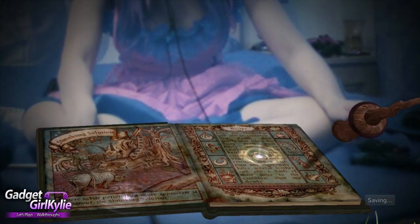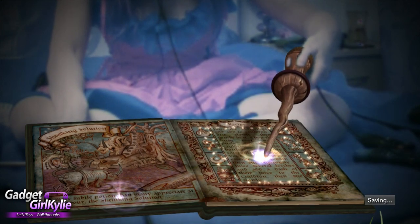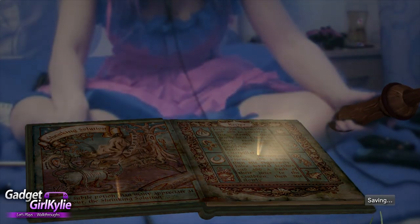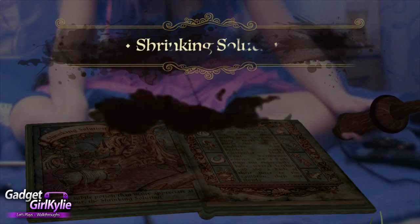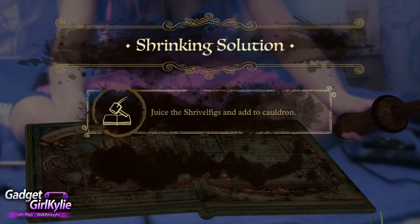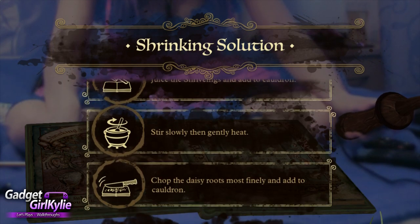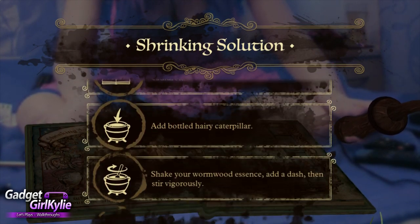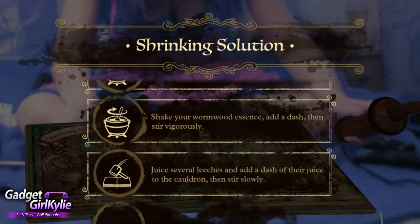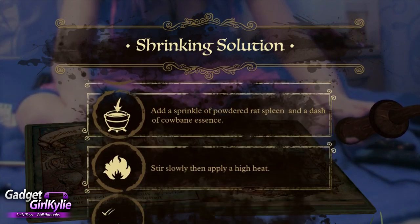And how do we concoct the shrinking solution? Read the potion recipe and we can get started. Point your wand down at the right. The shrinking solution is a useful concoction which will require utmost concentration to make. Are you ready? Now, let's see. Some ingredients you must gather yourself from the garden. That is one of the rules of the championship. So, shrivel figs, those shan't be hard to find. Daisy roots will be plentiful. Fresh leech juice. Yes, potion making does require you to get your hands dirty.